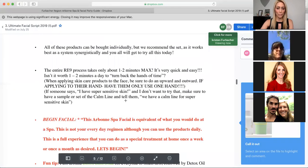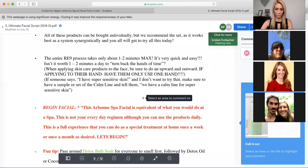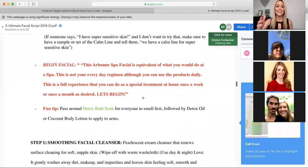So let's see. This part, when we get to it, says begin the facial. It's important to say, so this in red here, that the spa facial is equivalent to what you would do at a spa. So it's not your everyday regimen, although you can use the products daily.